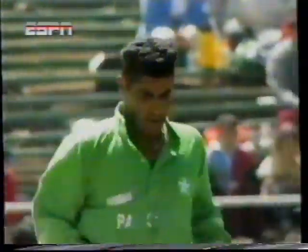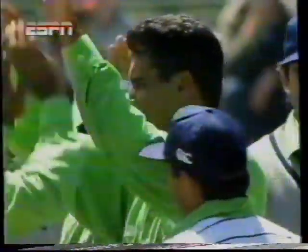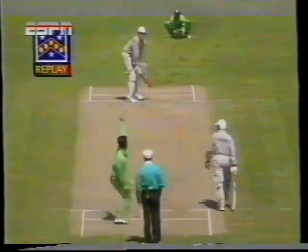Big shot, and Fleming is out. Waqar strikes in his second over, and New Zealand's third wicket goes down. Stephen Fleming, leg before for 15. Yeah, that's a big blow for New Zealand. As I said earlier, Waqar is keeping a good line, and he's getting some help from the wicket as well.